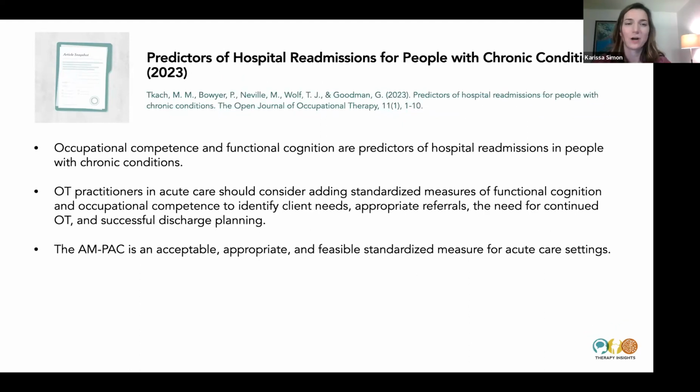Well, let's go to our next article, Predictors of Hospital Readmissions for People with Chronic Conditions. Johnny, can you let us know a little bit about this article? Yeah, so again, very recent, one that we can use to support what we're doing and think about the big picture. Because we're all trying to prevent that readmission, we want to help someone in the long run.